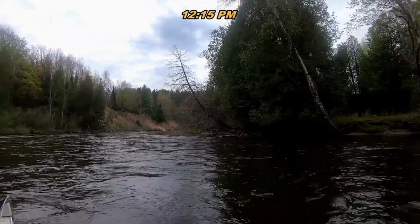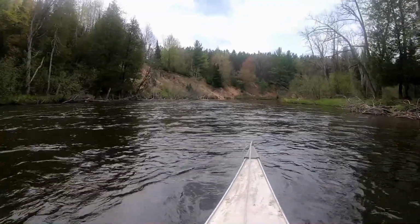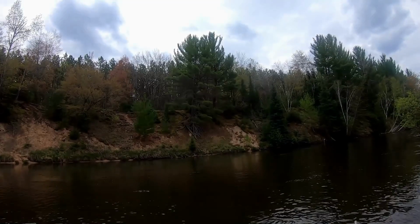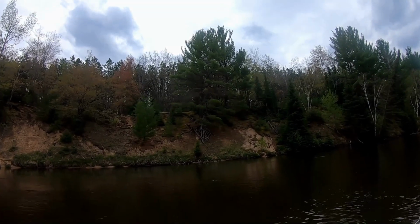Here's some mergansers up ahead. Got about, we'd say probably 50 on our bird count so far. And a lot of the birds already have their babies. There's some white pines eroded around the roots. Those are ready to go in.